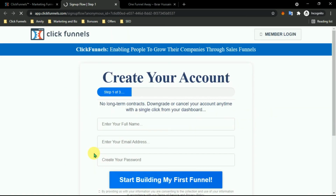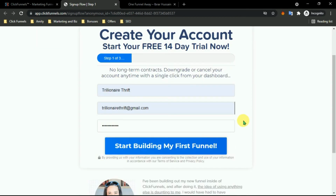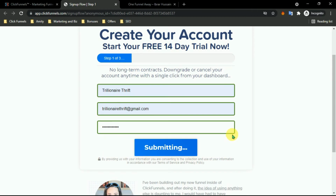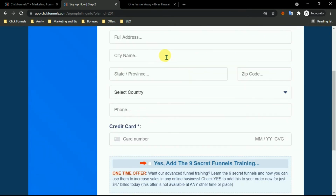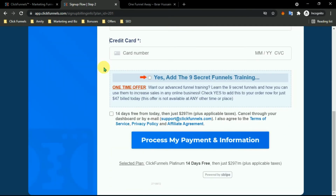On this page, we have to enter our full name, email, and set a password. After you've entered all the required information, click on start building my first funnel. Then, guys, on the next page you'll have to enter your billing details. So just do that real quick. I've entered my billing info, and now we have to enter our credit card details.